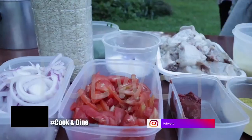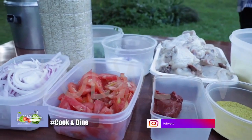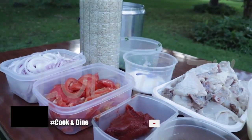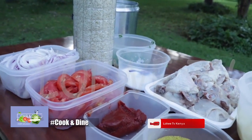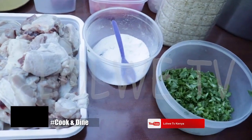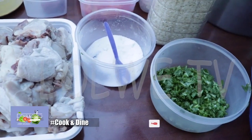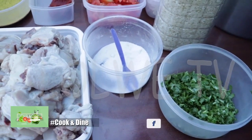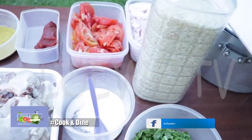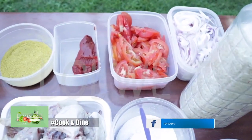Straight to our ingredients. So tuko na potatoes, tuko na onions, a lot of onions. We have tomatoes, fresh tomatoes. We have our Dania. We have our tomato paste for the thickness, and of course our chicken, salt, na pale. I won't tell you what I've added here, but let me give you a hint. Curry powder with other ingredients. So I can't give you everything.